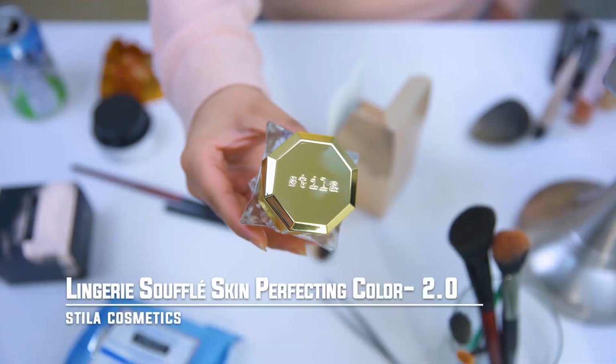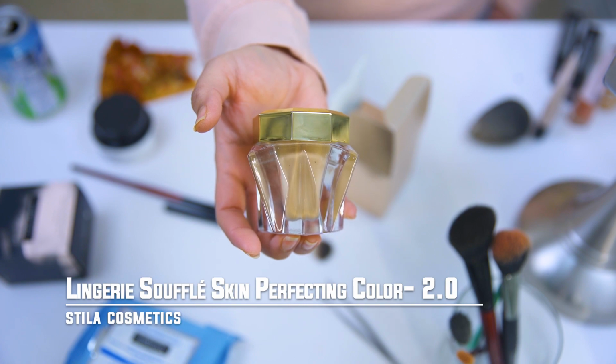Today I'm coming at you with a first impressions demo and review on the new Stila Cosmetics Lingerie Souffle Skin Perfecting Color, and I have it in number 2. I don't know what the heck this thing is, to be honest, but we're gonna find out what it is and if it's good for you, if it's good for me, if it's worth your munty hunty. So I'm gonna apply it to the face. We're gonna find out what the heck this thing really is and how it works. So if you want to know my thoughts, then let's get started.